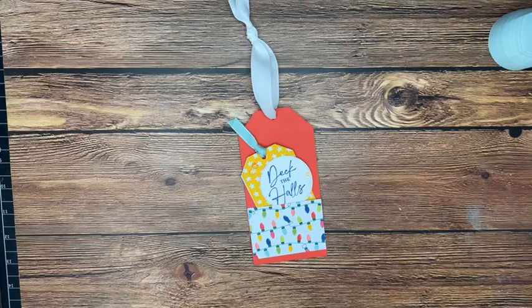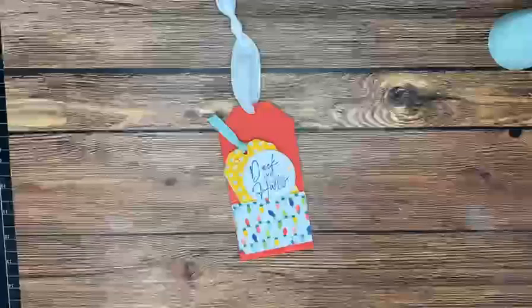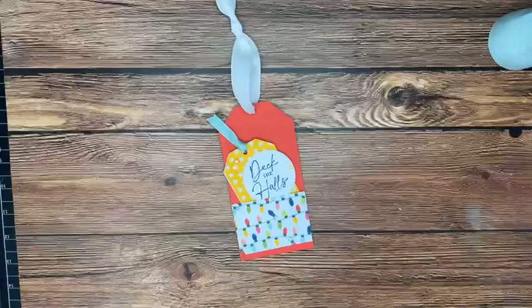Or if you were having like a progressive dinner or something like that, it would be fun to not only have the scavenger hunt, but maybe a Bible verse on one side or tucked inside. Really super fun. What do you think, Dee? I love it. Love it?